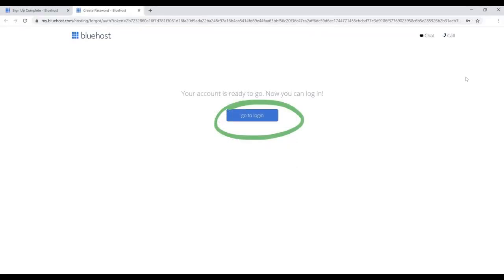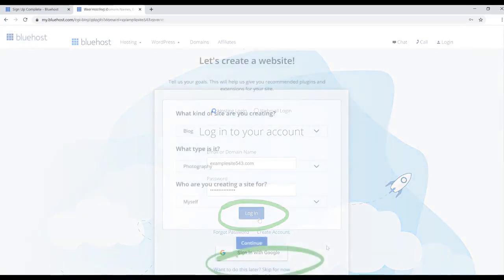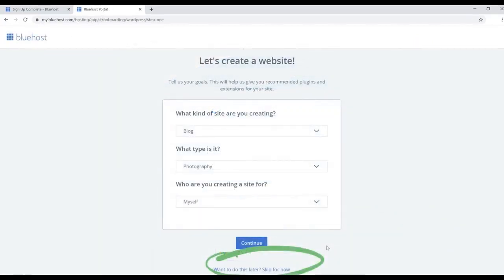Alright, and now our account is ready to go, and just click on the blue go to login button. And then you're going to enter your domain name and then the password that you created, and then just click on login. And then once you get to this point, we're going to set all this stuff up later inside WordPress, so you can just go down here to the bottom and click on skip for now.